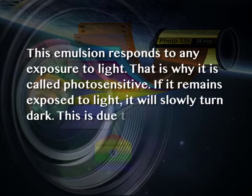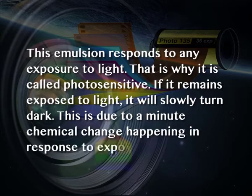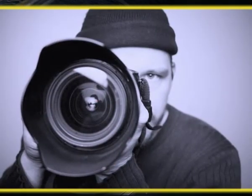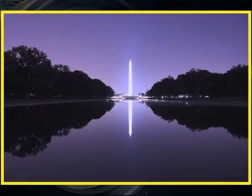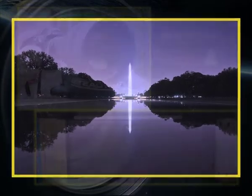If it remains exposed to light, it will slowly turn dark. This is due to a minute chemical change happening in response to exposure to light. When this film is used inside a camera, a very short exposure is given to the image formed by a camera lens. This produces a slight chemical change proportional to the amount of light absorbed by each crystal. The process leaves an invisible latent image in the emulsion on the film. This latent image is later developed chemically into a fully visible photograph.